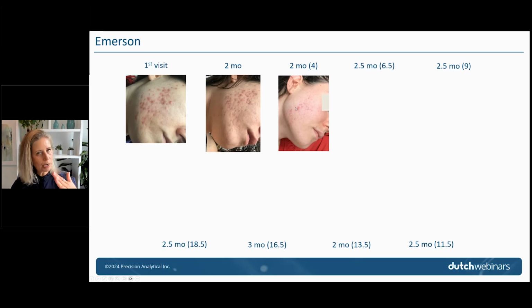So it's not always a straight line. It's not that we're never going to see an inflamed pimple again. It depends what people are doing. What are they eating? Are they following the plan? Are they on vacation? But we can still see that there's been tremendous improvement in 4 months in terms of the amount of inflammatory acne and also the healing that their skin is going through.